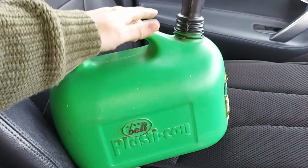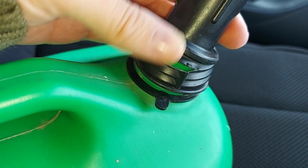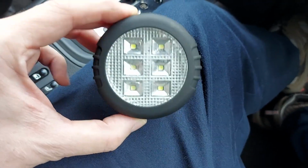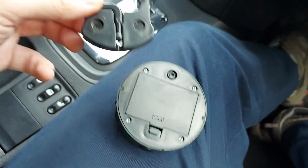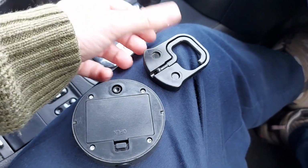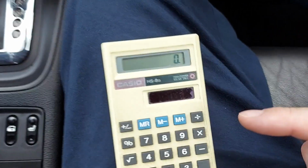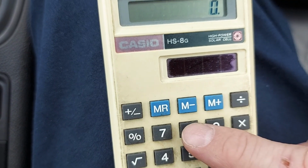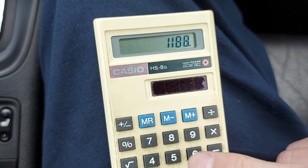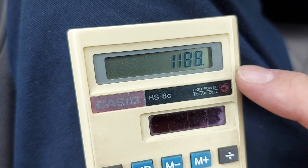Other breakages this week include the filler neck on this fuel can, which is split there, so petrol now pours all over the floor rather than into the car. This LED light has broken too. Specifically, this hook that's supposed to be there on the back and make it convenient to hang up is no longer on the back. Even this calculator's being a pain. I'll show you. So look, I'll repeatedly press the number 8 and you keep an eye on the screen. So 8, 8, 11. Now, I'm not particularly good at maths, but I don't think that's right.